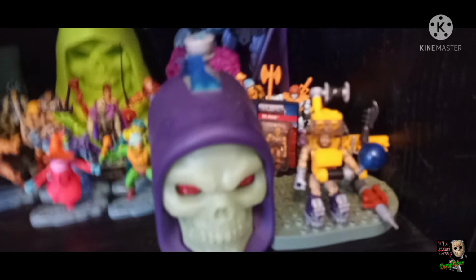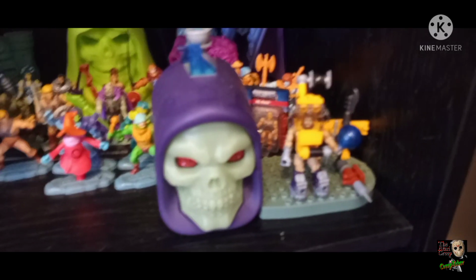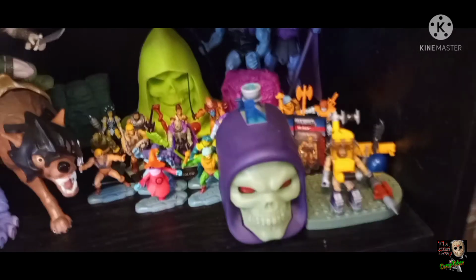Let's smoke some weed out of a Skeletor's skull. Actually, that sounds like a rad night. Smoking weed out of Skeletor's skull. But, yeah, I don't know. I think that's a waste of money. It's a waste of money.